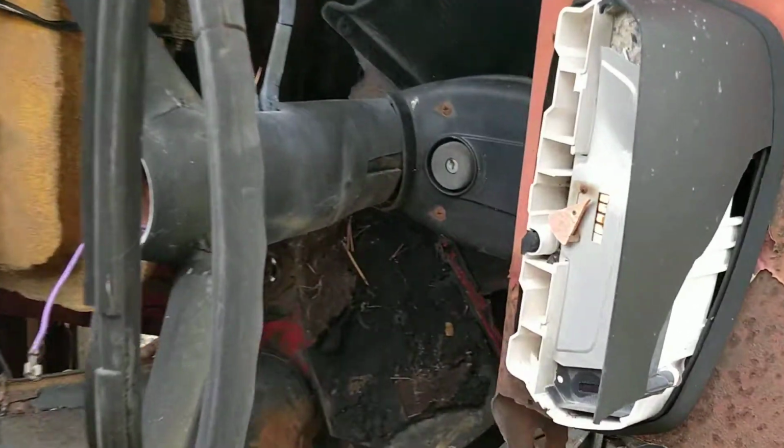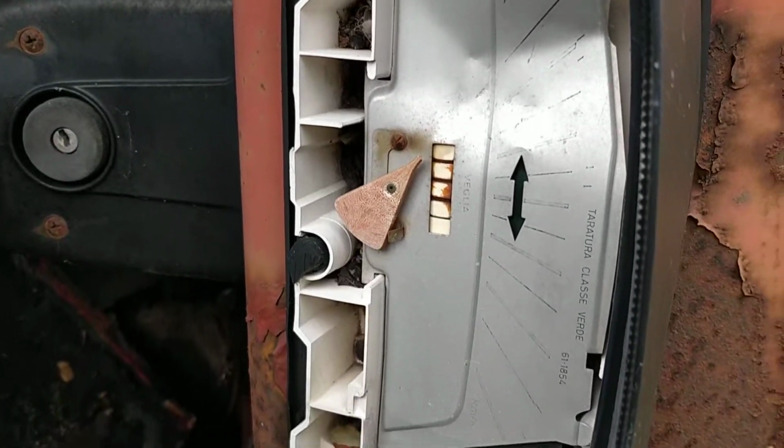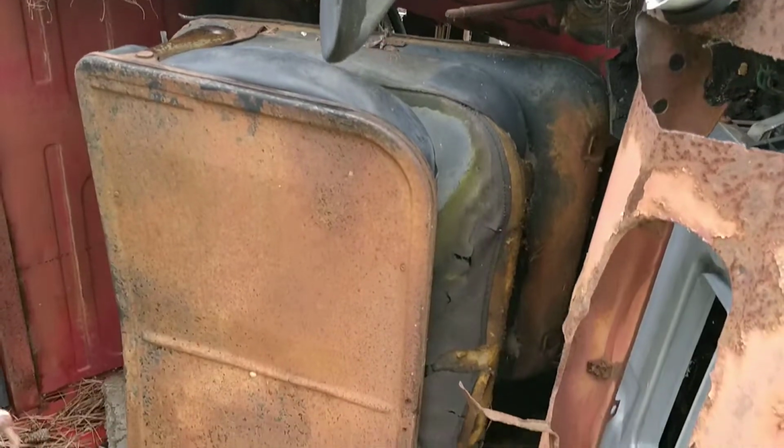Here's the interior. The odometer is faded. I can't tell how many kilometers are on it. Here's the bench.